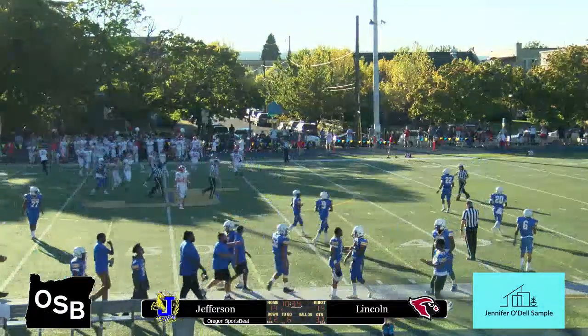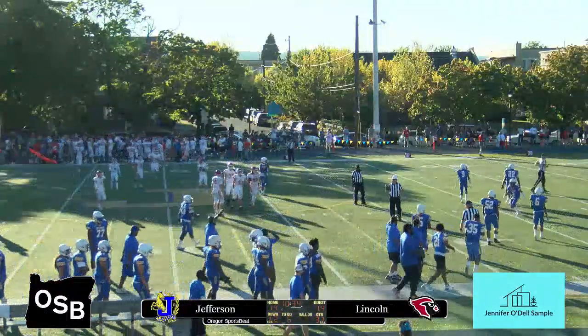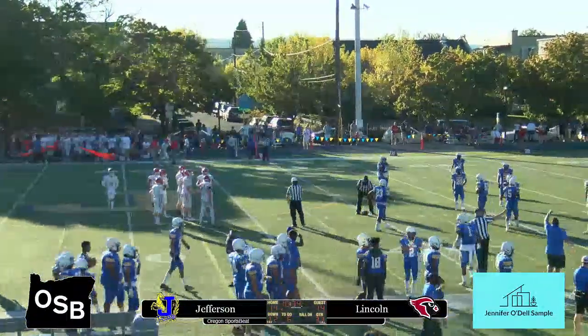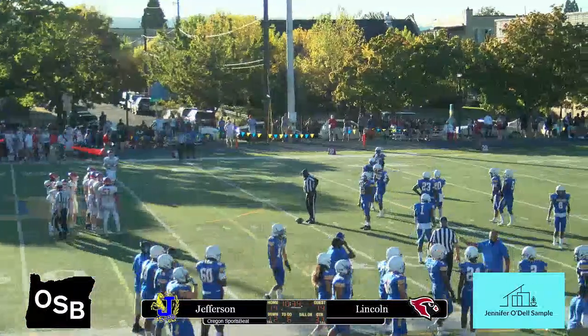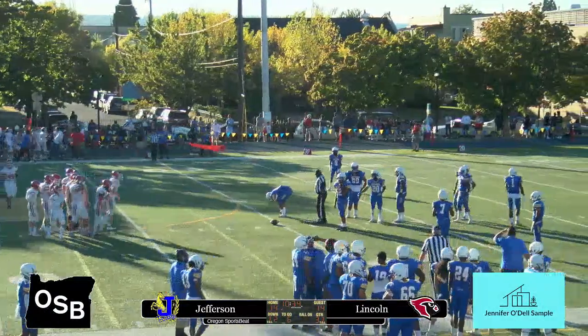Hey, how about another turnover for you there, Steve? Yeah, that was a nice read by that cornerback there. He read that perfect, was able to step right in the line of the pass, and also got a good return out of it to put the Lincoln Cardinals in the Jefferson part of the field right now. Best field position the Cardinals have had in the second half.